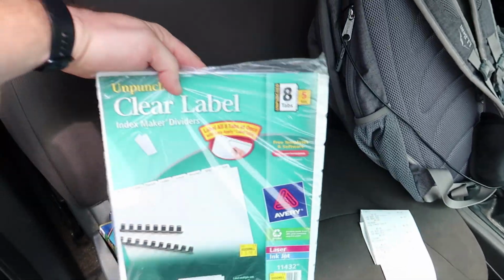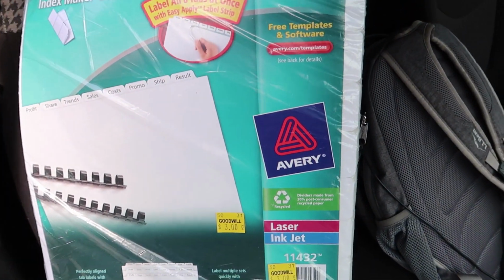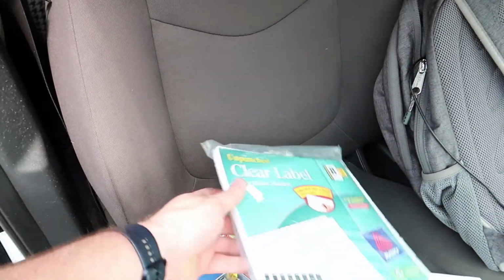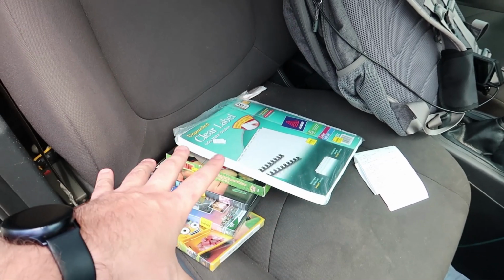And then the last thing we got here is this clear label. I always look up the brand Avery. Their stuff is just worth money, it seems to be. So yeah, not bad for $3. I'll make about $10 or so on that. So not bad, actually. Just in this stuff right here, I'd be happy.